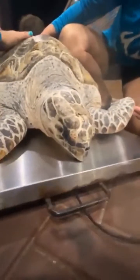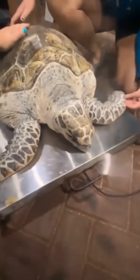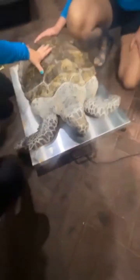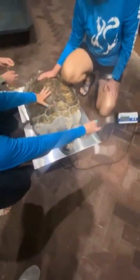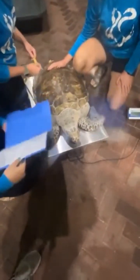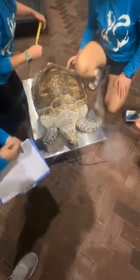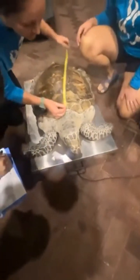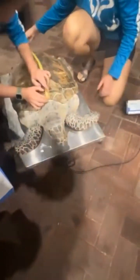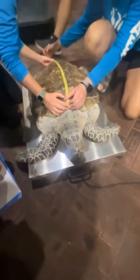Yeah, and this is just a really terrible story of the cruelty that can happen in poaching endangered animals, specifically sea turtles. But she's a great story of resiliency. Yes. Because not only is she very healthy, as you saw by her weight, but she has adapted and is able to do all of the things that a normal sea turtle can do, with the exception of that disability around her sight.